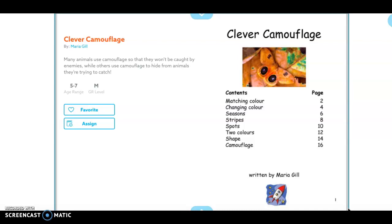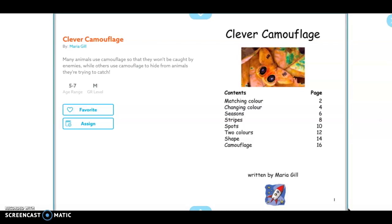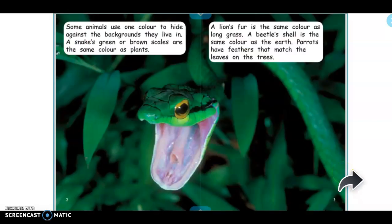Okay, let's get ready to enjoy the book Clever Camouflage. Some animals use one color to hide against the backgrounds they live in. A snake's green or brown scales are the same color as plants. Ooh, I could see that snake in the grass. A lion's fur is the same color as long grass. A beetle's shell is the same color as the earth. Parrots have feathers that match the leaves on the trees.